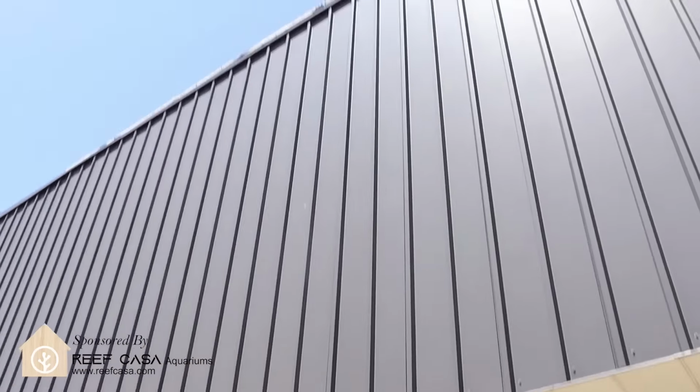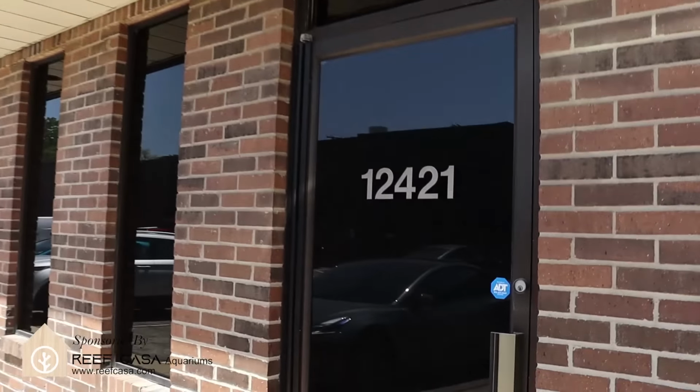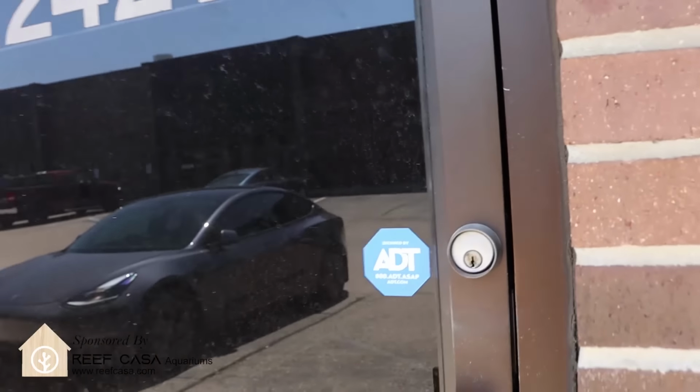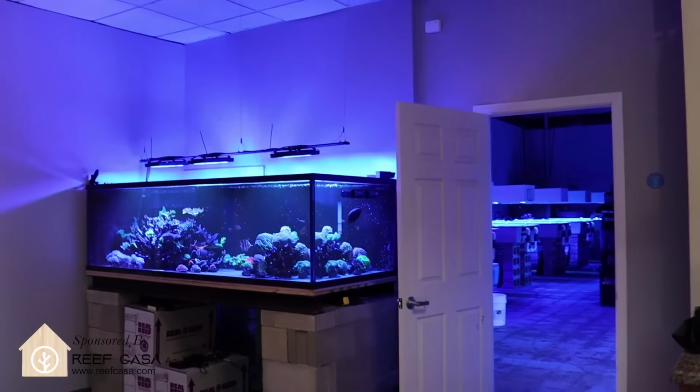Check this store out. As you can see, this is a very well-known store. I don't know what it's called. They don't have a sign. We'll call it Black Frag Box. It's 12421 Stark Avenue, I think. But behind this black door is not a strip club. Look at this. What? We have corals.